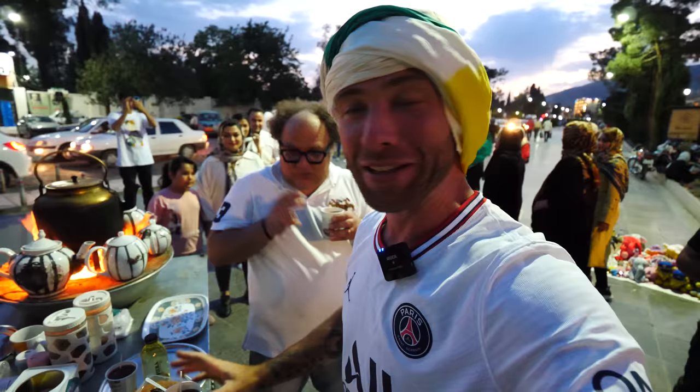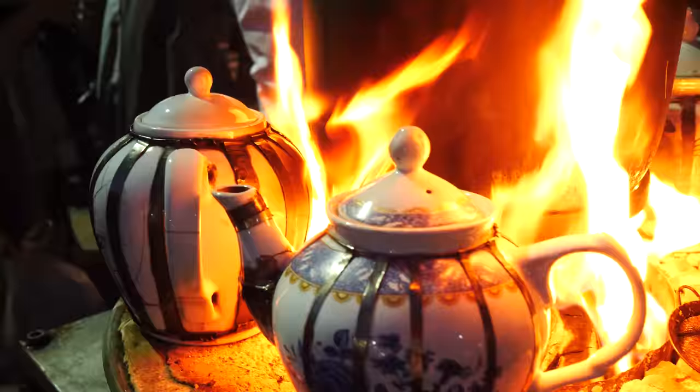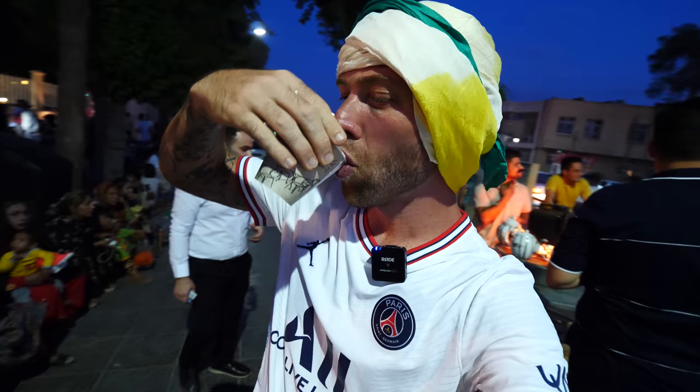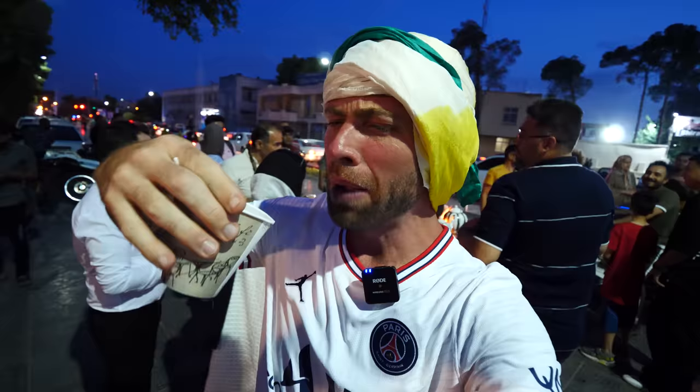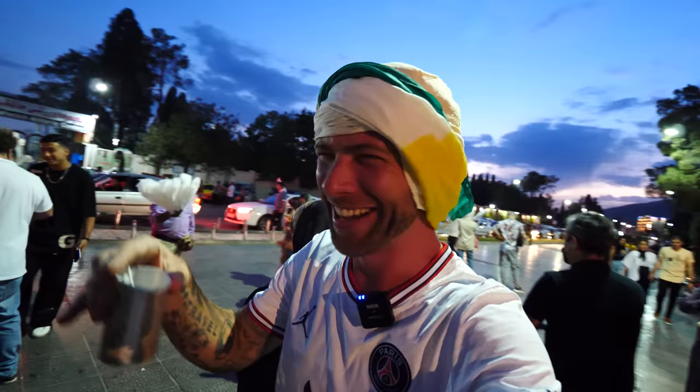To be honest with you, this is a surprise for me. I've never seen a tea vendor like this with a fire in the middle of a street. Piping hot, just like in India. Good tea, right? Good tea, Shiraz. Good tea, Shiraz.